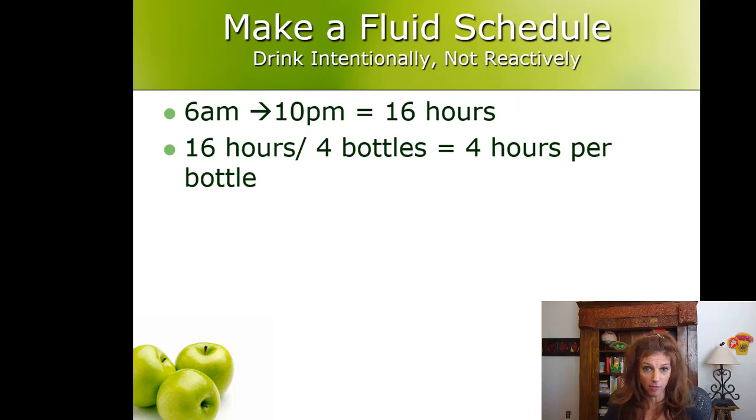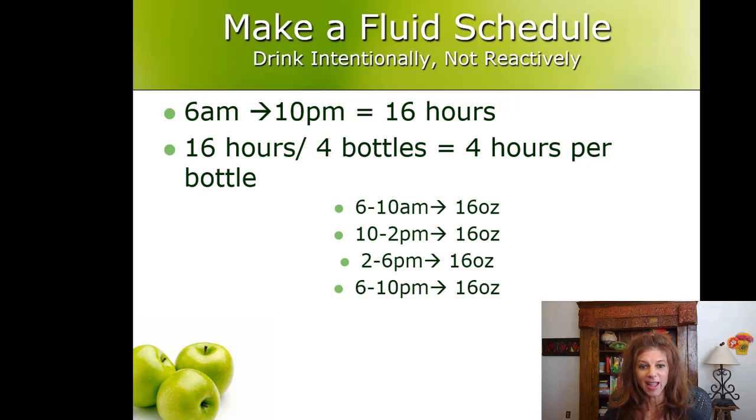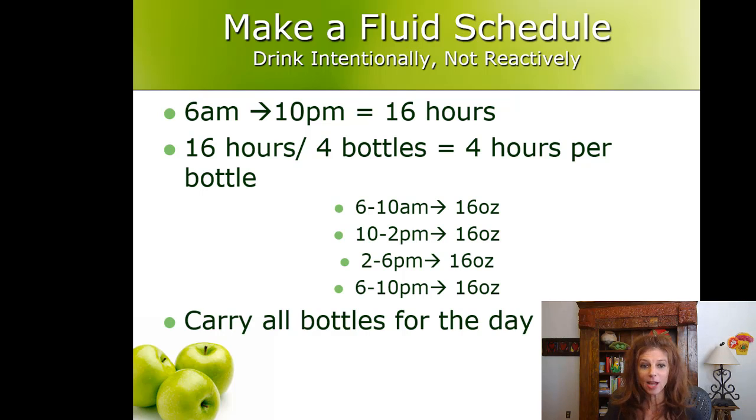one every 4 hours. So 6 to 10, finish the first bottle. 10 to 2 the second bottle, 2 to 6 the third bottle, and 6 to 10 the fourth bottle. That is a fluid schedule. This means you drink by the clock. From 6 to 10, you're drinking with the goal to finish the water. You're not waiting until you're thirsty to drink. You get the idea.